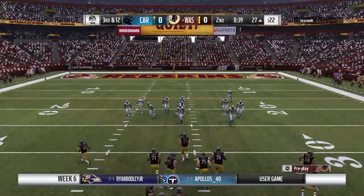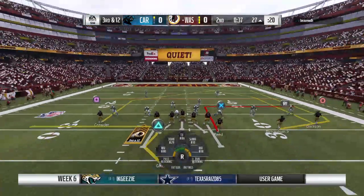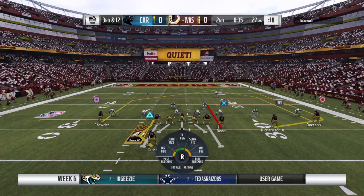The Redskins on third down. They've been okay, 2 for 3 thus far. This is third down and 12.